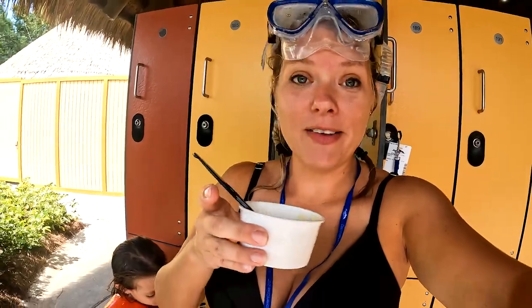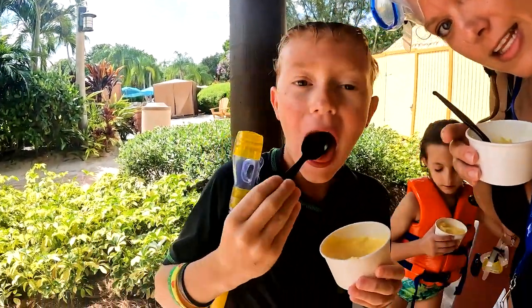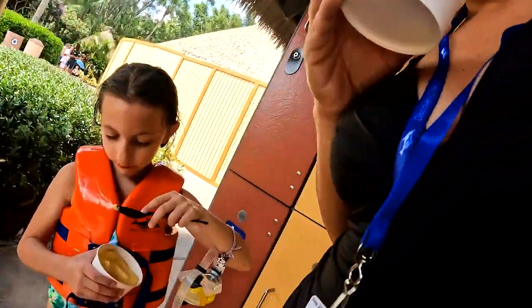All right, so yet another snack break, right? But we found pineapple Dole Whips, man. Yum, yum. I already ate mine. Oh, here's Owen's. Delicious. Oh, yeah. There's a little snack booth right over here. They have like margarita pizza. And so I don't know if it's included or not. So I might just have to go over there and ask them.